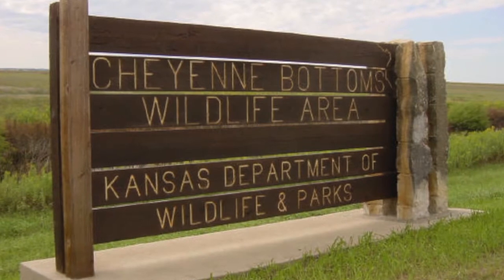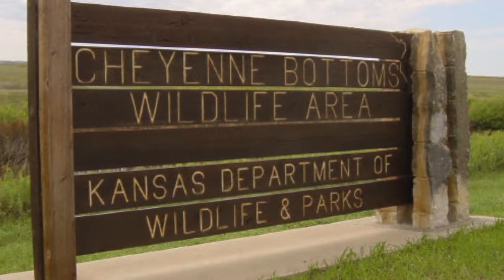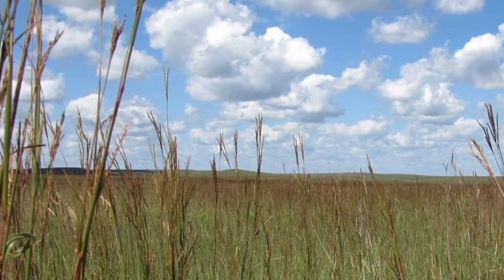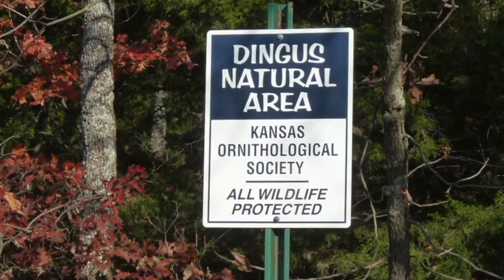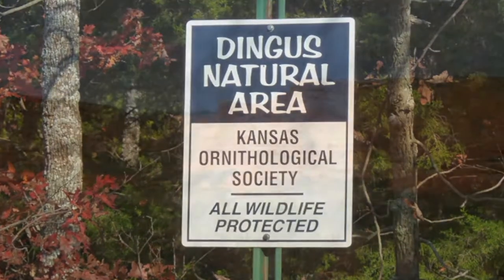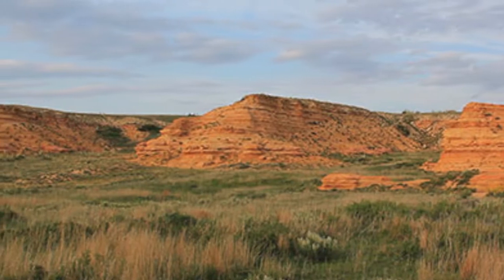Cheyenne Bottoms came in second place for a single location after 126 different species were observed. Many of the locations, such as the Tallgrass Prairie National Preserve, Cheyenne Bottoms, Dingus National Area, and Smoky Valley Ranch, have year-round public access for bird watchers, hikers, and casual observers.